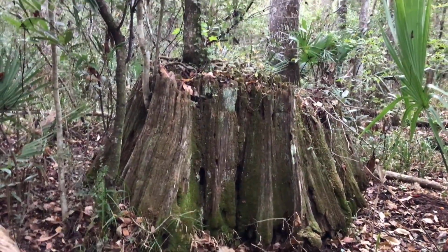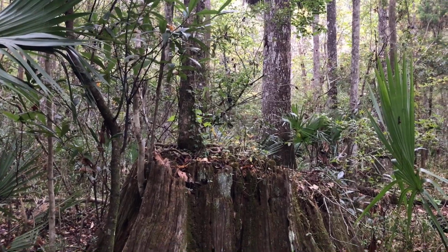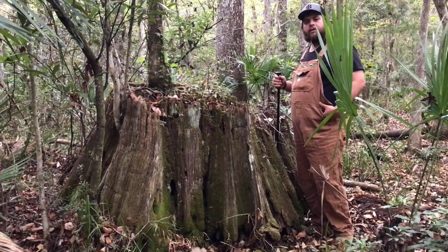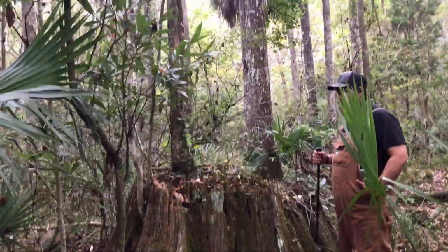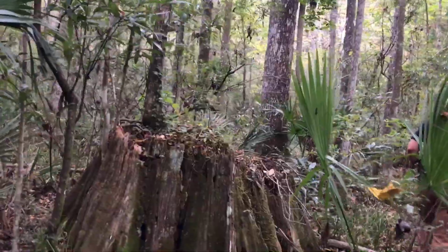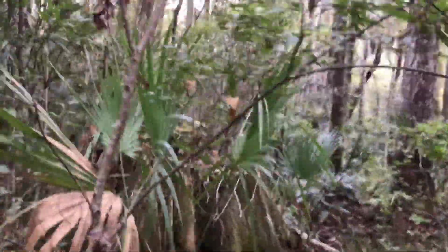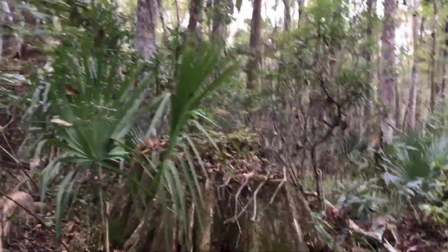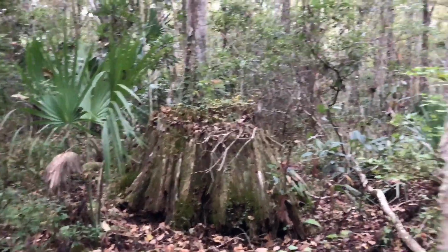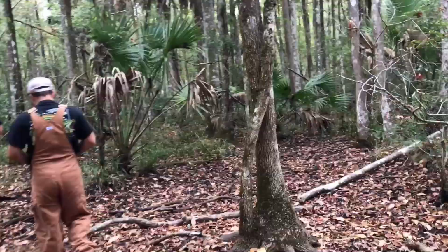The size of that cypress stump. That tree goes. Stand near it, sir. That's pretty neat. Gave life to a new tree. I told you we was gonna do some hunts on these big cypress stumps. We're slowly getting there. There's too much stuff to cover for different subjects, but we're trying to do a little of everything.